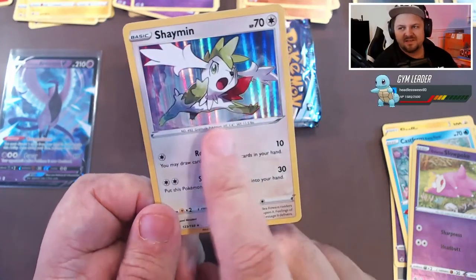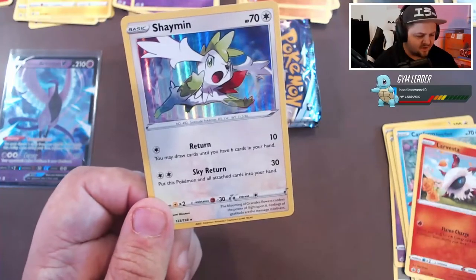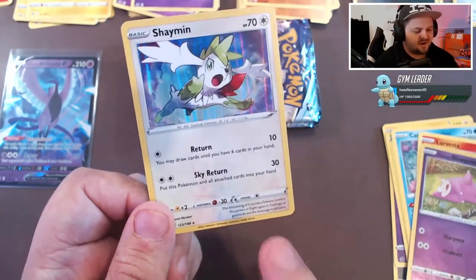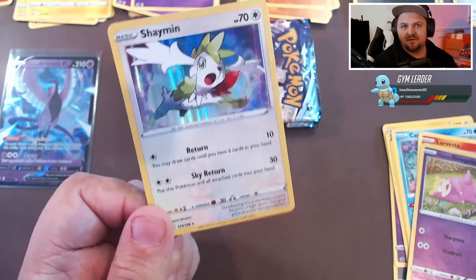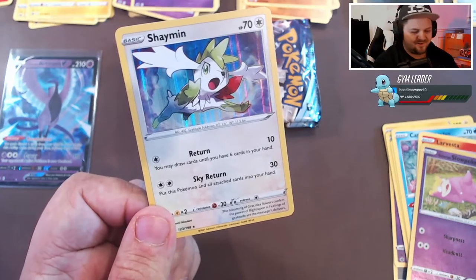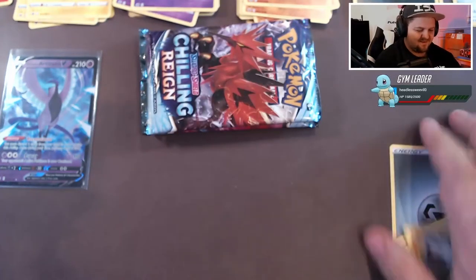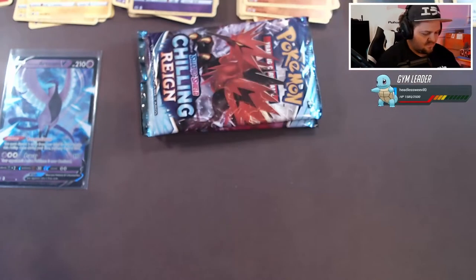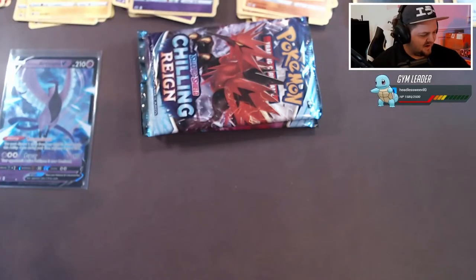If you're wondering what it says in terms of its type, Galarian Slowpoke is a dopey Pokemon. Just so you know, Shaman is a gratitude Pokemon. So that's what type of animal it is, gratitude. It's very grateful to exist.